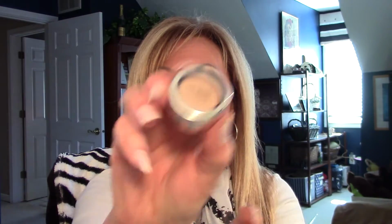Another one that I've used a lot of is one called by TIGI. Hopefully you can see it. And it's just a basic little pot of shadow, and it kind of comes off and you just rub it on, and it gives a nice smooth finish. It's pretty nice. I like it.